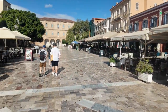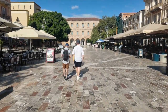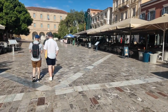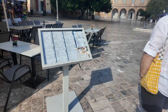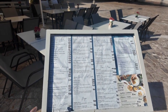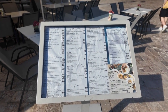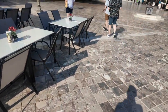This is probably a place to come and have something to drink. It's probably expensive, but just a nice environment. Ooh, and then back in the sun, it is rather warm. So, see what the menu prices are like. There we go. Well, pretty good price, 3 or 4 euros for a coffee. 9 euros for a club sandwich, so pretty decent prices.